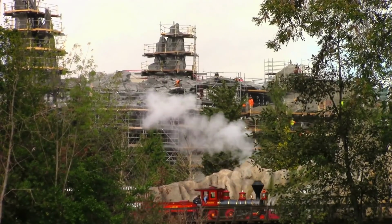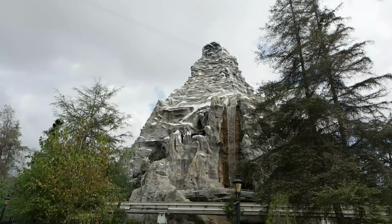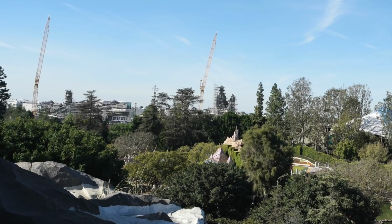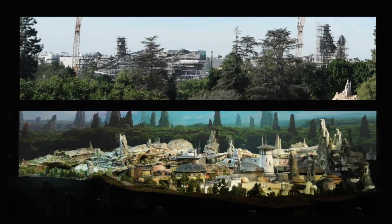Next, we'll go on the Matterhorn to see what we can see from that perspective. In the distance, we have a pretty good view of Star Wars Land. Let's compare this perspective with the Star Wars Land model. It's amazing from this angle, inside the Matterhorn, is almost identical to the picture of the model. I'll use reference numbers to compare the areas of both pictures.